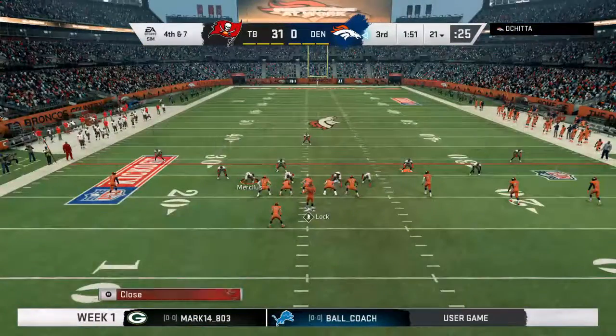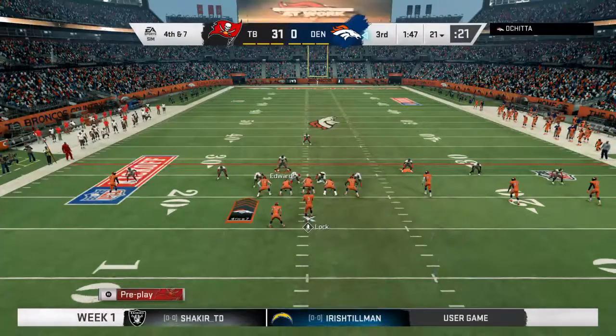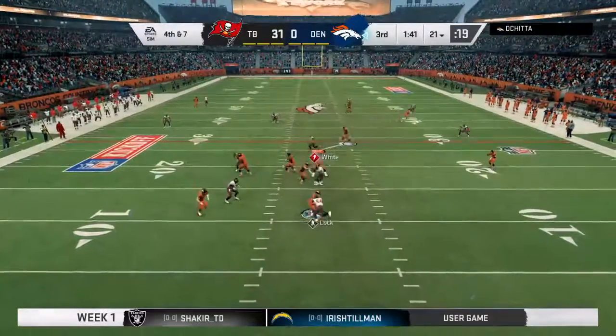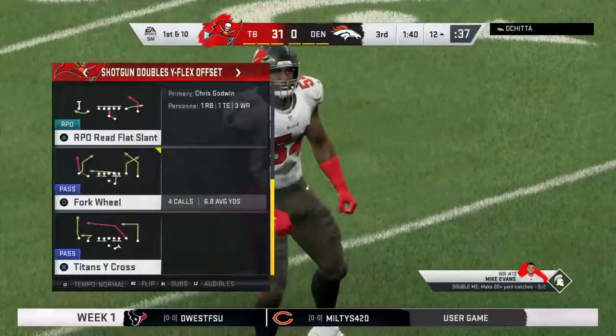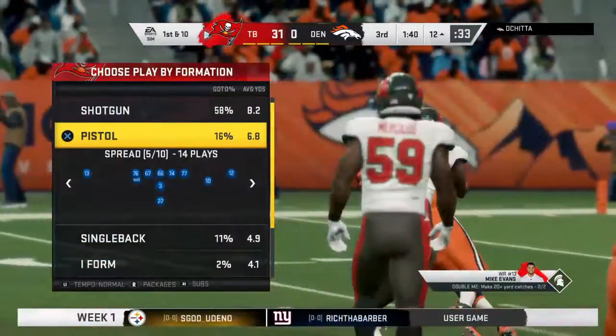So it looks like the offense isn't going anywhere. They're going to go for it on 4th and 7. Here we go on 4th down with Locke. And down he goes. A Buccaneer sack. Levante David. And now possession will go over inside the 15-yard line.